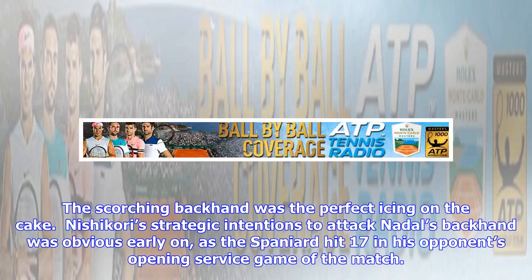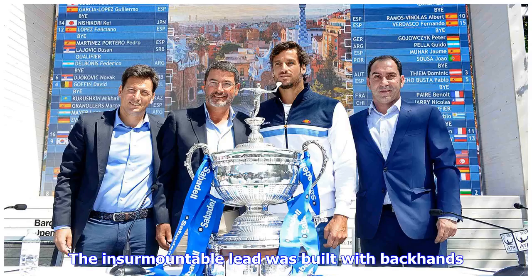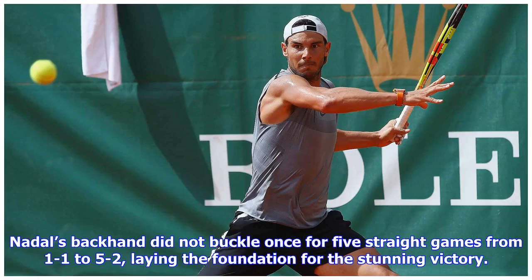Nishikori's strategic intention to attack Nadal's backhand was obvious early on, as the Spaniard hit 17 in his opponent's opening service game of the match. Nadal committed 3 backhand errors in that game, but would then successfully make 26 consecutive backhands to find himself leading 5-2 in the opening set. The insurmountable lead was built with backhands.